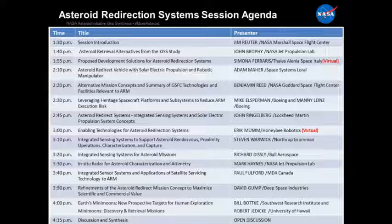But certainly, if that were the option of choice to launch on an EELV and spiral out from some elliptical Earth orbit, you would definitely have to make accommodations for that orbital debris issue, or make sure that you understood it.